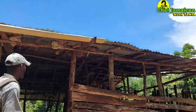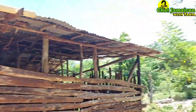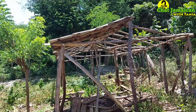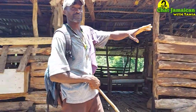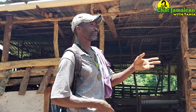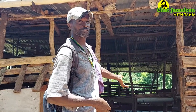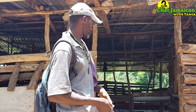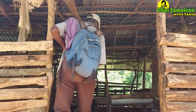Well, over there was the first goat house. It was on the ground, and you would lose a lot of kids. When the goats have the kids, they pick up germs from the ground. So we had to change it over and make it higher, with a slatted floor. The slatted floor allows the droppings to fall underneath, and you sweep it out as well.